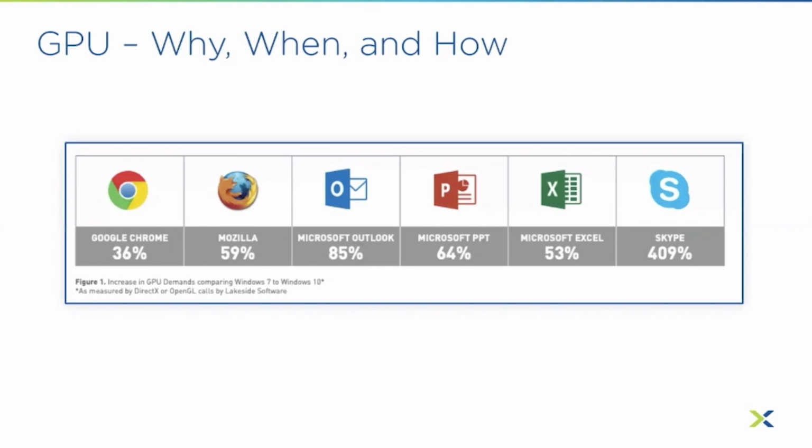And if you see the uptick in resource needs that they have, then obviously it's a sign that adding a GPU would add to user experience and user perceived performance of those desktops. So definitely we see an increased need of adding GPUs inside of the virtual desktops.